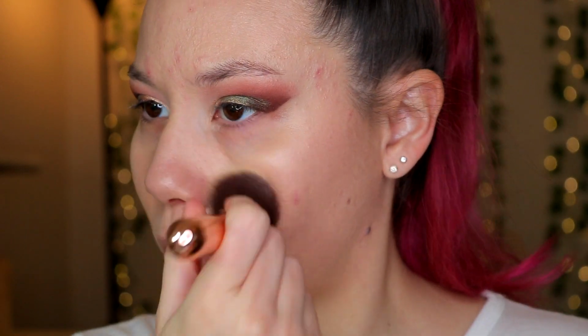Here's a close-up of the foundation. Like I said, I'm not getting too much coverage at all on my face. I got a lot more coverage with the Wet n Wild, so I definitely spoke too soon, and it is a little bit orangey on the face as well. So I'm actually gonna have to put another foundation on top of this, I think.